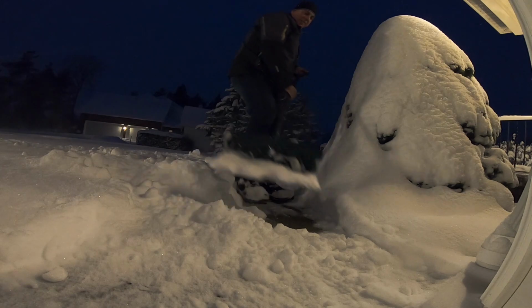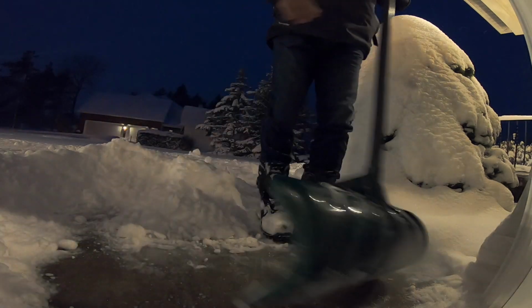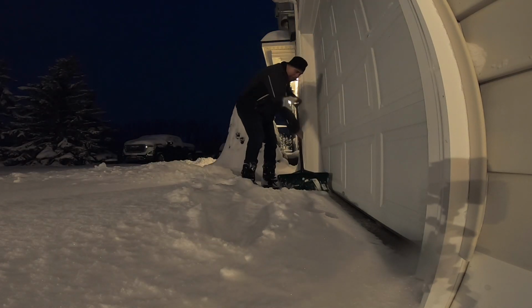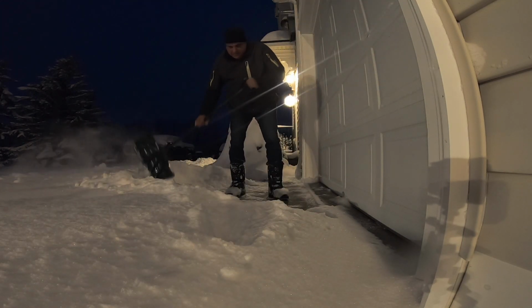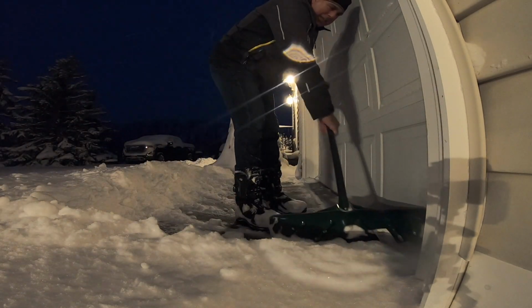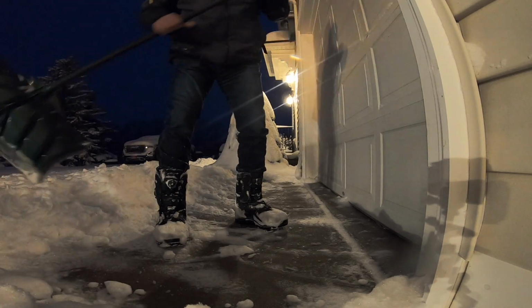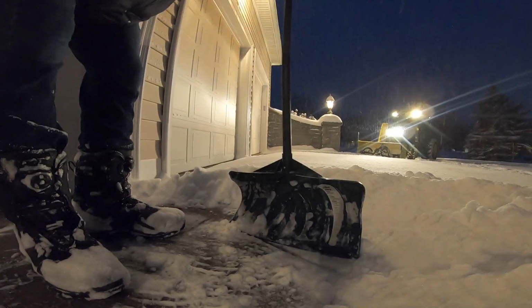The snow is sticking to the shovel. It tells you, obviously, that it's wet. So at 54 years old, this is exercise. If you would have told me when I was lifting weights in the gym in my 20s and 30s, or even in my teens, that this would be exercise, I would have laughed at you.